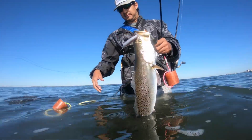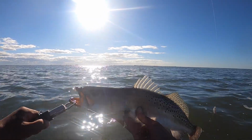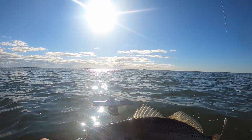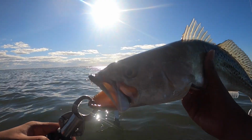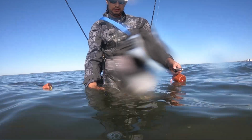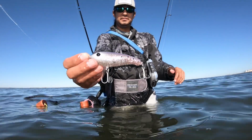He got hooked weird, but on the High Cotton Corky, I say he's close to 20, so solid, solid trout. The High Cotton Corky's got that yellow mouth. Water is cold. A little chilly. Thanks for the bite, bro. Here's that High Cotton Corky. It's got that purple hue. Beautiful lure.